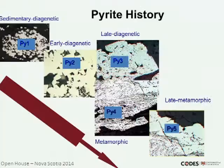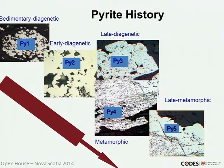We studied this deposit over several years and looked at the history of pyrite. And this is where the value of doing detailed research on pyrite comes in. One of the simplest things you can do is etch the pyrite or the ores with acid and look at the detailed textures.